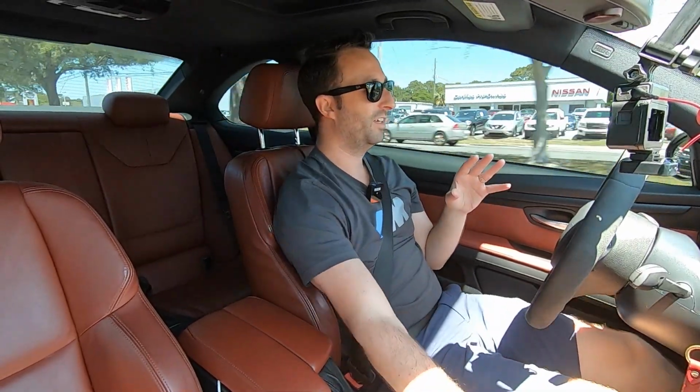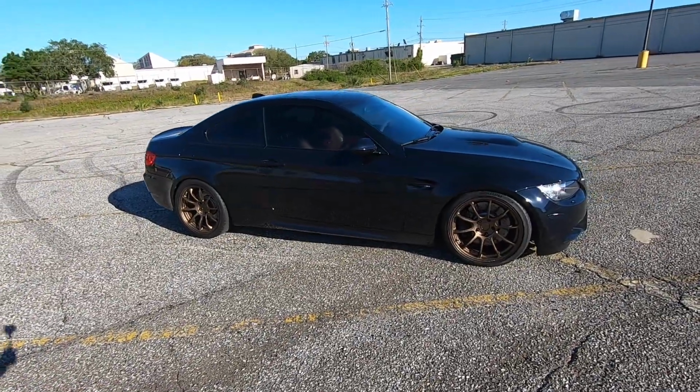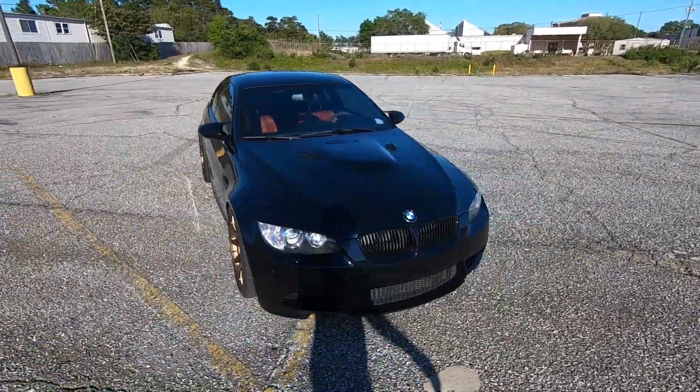Number three, guys, has to be the looks. When I was in college and saw this car come out, I was a starving college student with zero money. The looks of this thing just got me. The power dome on the hood, the wide body fender flares, just everything about it was so aggressive. The front bumper just looks mean. I mean, everything about it was just perfect to me.